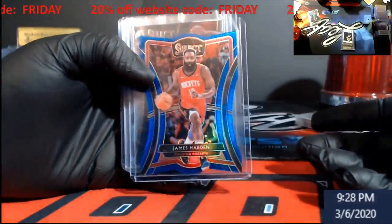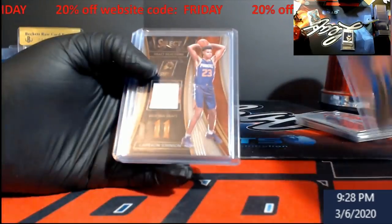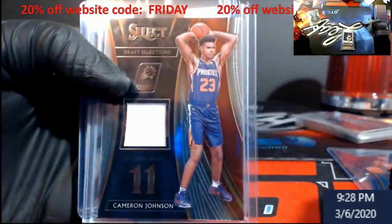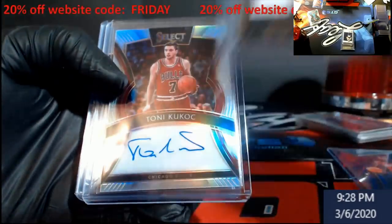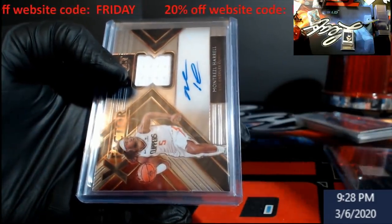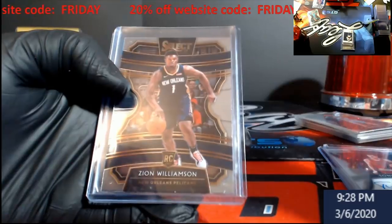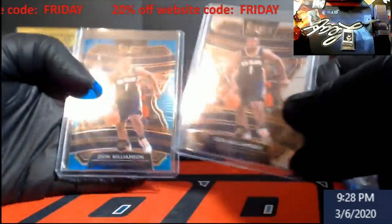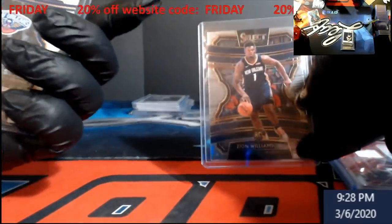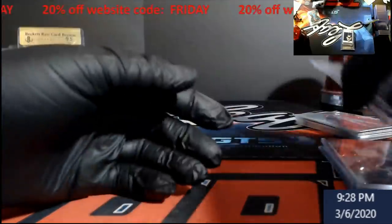There we go. So we did pull a James Harden die-cut blue, and that was out of 249. Cameron Johnson. And this is going to be the draft relic. Kukoc. And that'll be silver auto out of 199. Harrell, X-Factor. Jersey auto. Then we got two Zions, a base and a blue. I like the blue. I guess they call it light blue out of 299. So those will both go off to get graded.